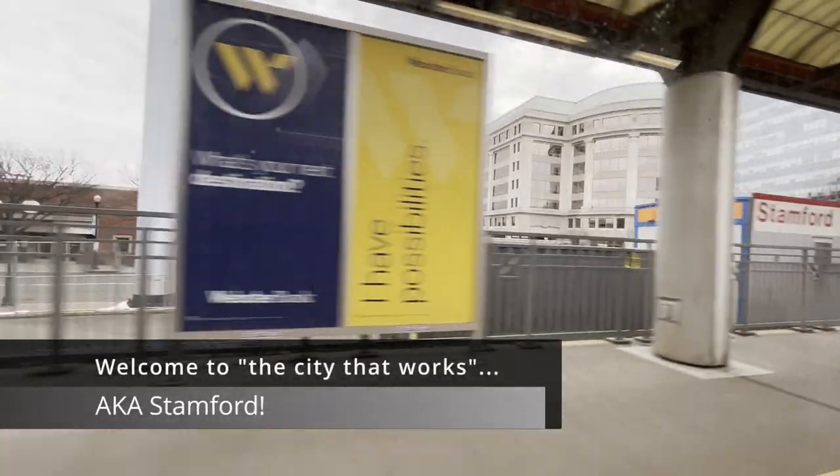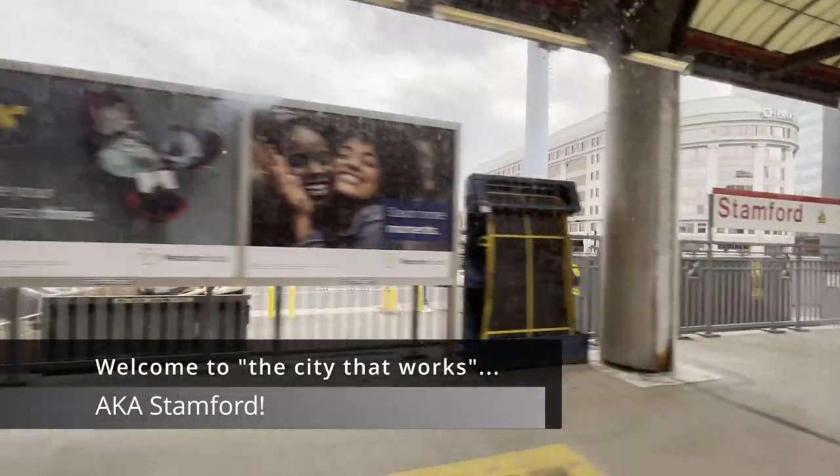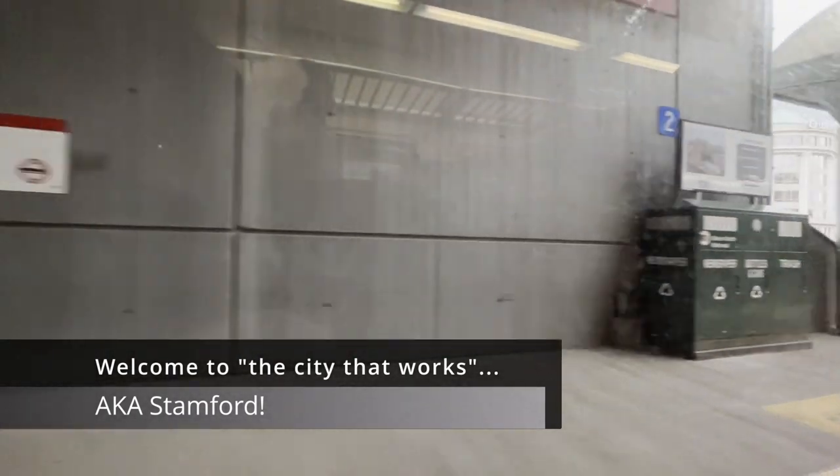Stamford Station, change your service to Danbury. Danbury should be up and over track 5. Listen at the station for possible changes. This is Stamford.